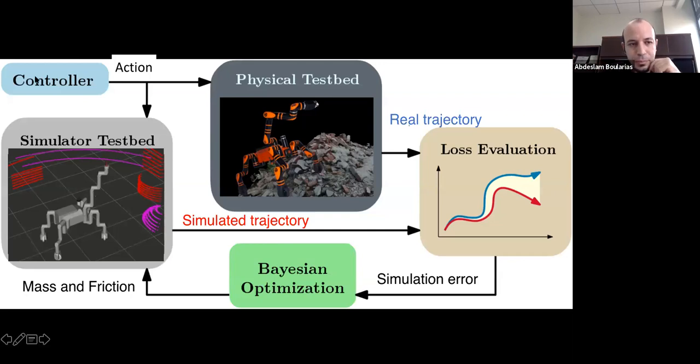We have a controller that gives us a sequence of actions or controls, and then we can feed these actions to the real robot and also feed them at the same time to the simulation. Then we get from the real robot a trajectory, and we get from simulation another trajectory that can be different. We will observe the difference between simulation and reality. We can call this simulation error or reality gap, and then we'll be utilizing Bayesian optimization to tune the parameters, mass and friction of the objects, that could be the robot. So this is a general framework. We can tune the parameters of anything you want there to make the trajectories match, or overlap at the end. And if you do that, then you bridge the reality gap from data, from observed trajectories.